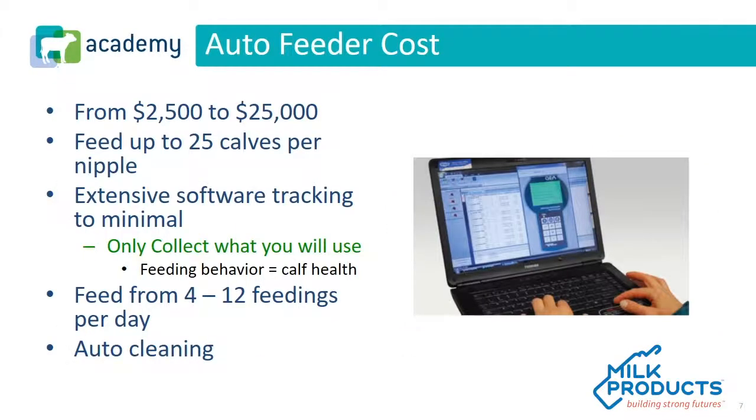So what do these machines cost? Well, the Tennessee unit is fairly simple to use and low maintenance. That machine can be purchased for around $2,500. And buying some of the more expensive units that come from Germany, it can be up to $25,000. Some of these machines can feed up to 25 calves per nipple, at least that's what the claim is made. Oftentimes that number of calves per nipple is not really very practical.